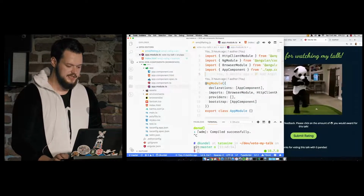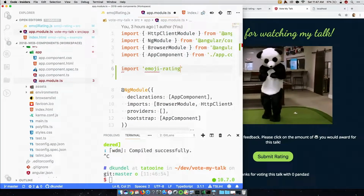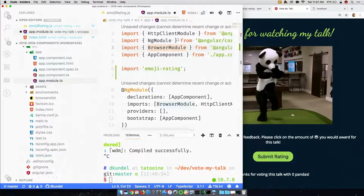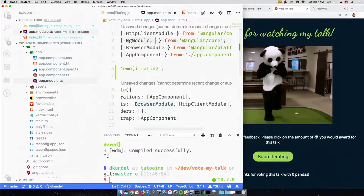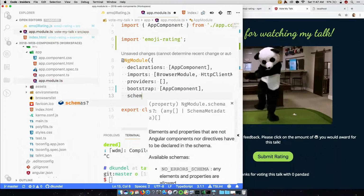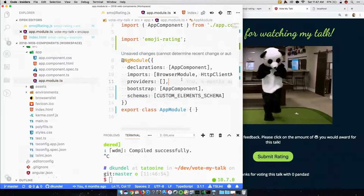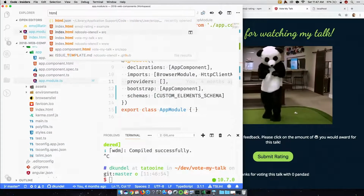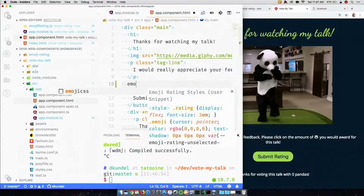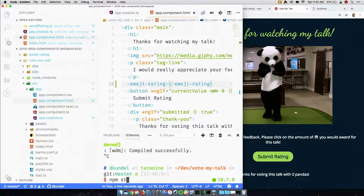The first thing is I pushed this to NPM already, so we can pull this in. And then we need to tell Angular that, hey, we're using web components, so there might be some custom elements in there. So we're just going to define this as a schema so that Angular isn't confused about the presence of them. And then we go into the HTML, and all we have to do is write emoji rating, pull this in, save this, and actually start the dev server.